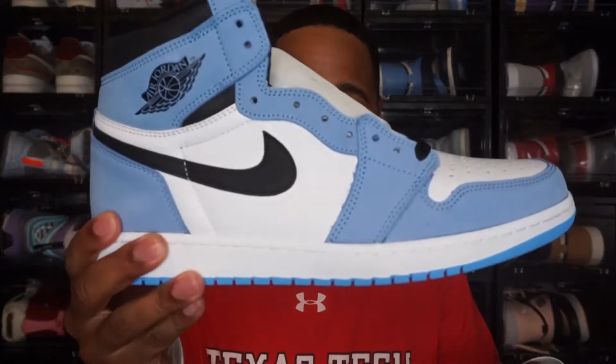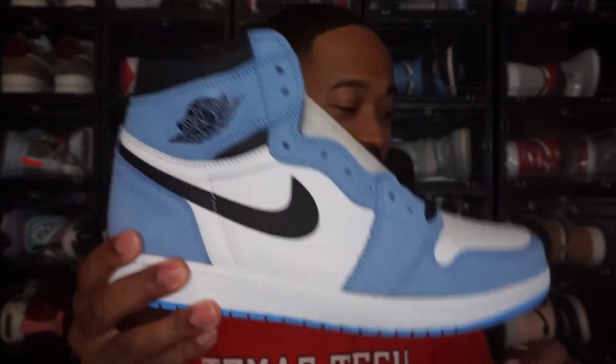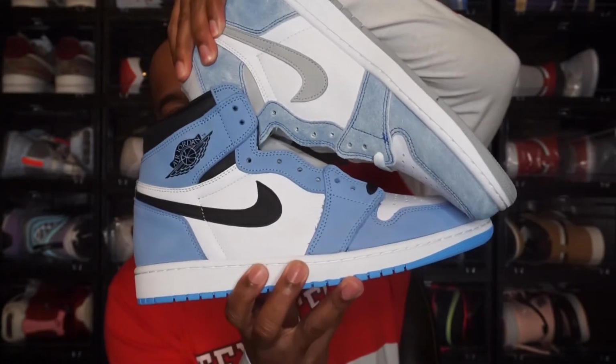Now, let's get into the question that people are going to be asking come year's end. Is the Hyper Royal the Jordan 1 of the year? Of course, the other Jordan 1s right now that are in that race, well, there's two. The Trophy Room 1, which is in that race, and then the University Blue 1 is the other shoe that's in that race. Now, in my opinion, between these two, I think the University Blue 1s are better than the Hyper Royals.